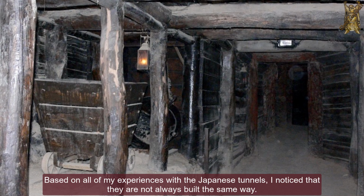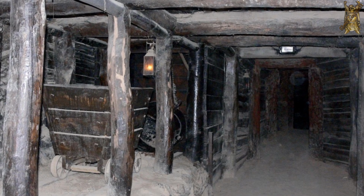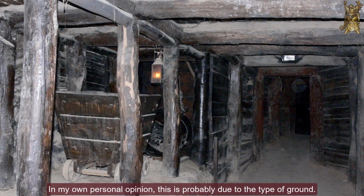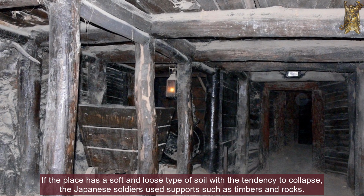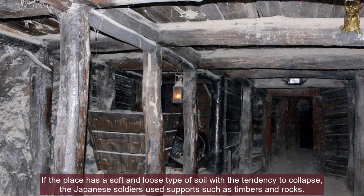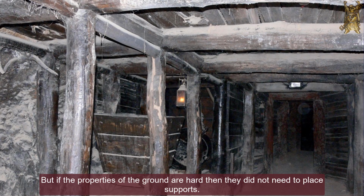Based on all of my experiences with the Japanese tunnels, I noticed that they are not always built the same way. In my own personal opinion, this is probably due to the type of ground. If the place has a soft and loose type of soil with the tendency to collapse, the Japanese soldiers used supports, such as timbers and rocks. But if the properties of the ground are hard, then they did not need to place supports.